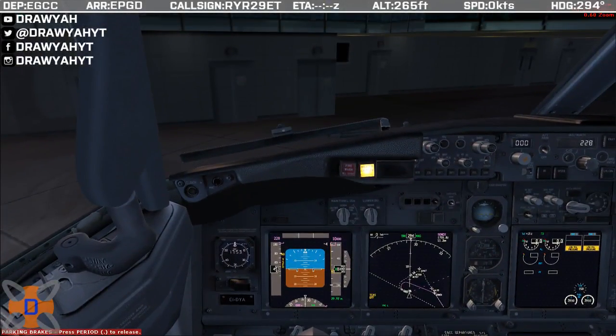Ryanair 29 Echo Tango, you're cleared to Aberdeen via the Desi 1 Yankee departure, squawk 0521. Cleared on the Desi 1 Yankee departure, squawking 0521. Thank you very much for that, Ryanair 29 Echo Tango. Appreciated.